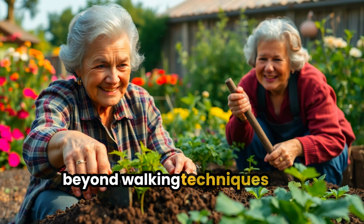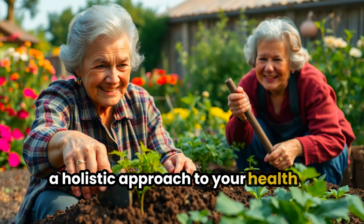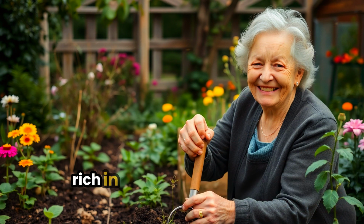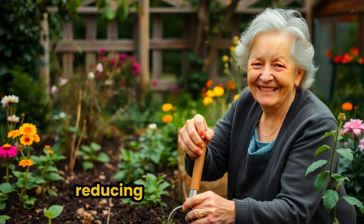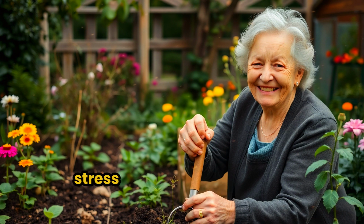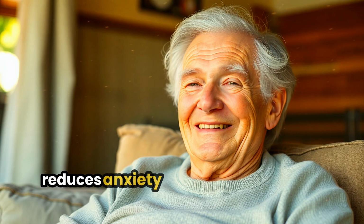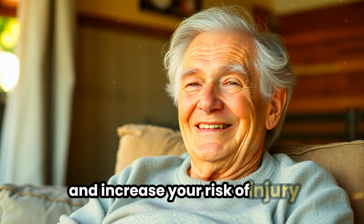Beyond walking techniques and environmental adjustments, a holistic approach to your health is crucial for preventing injuries. A balanced diet rich in calcium and vitamin D strengthens your bones, reducing the risk of fractures. Adequate sleep improves your balance and coordination, preventing falls. Stress management through mindfulness or meditation reduces anxiety, which can also affect your stability and increase your risk of injury.